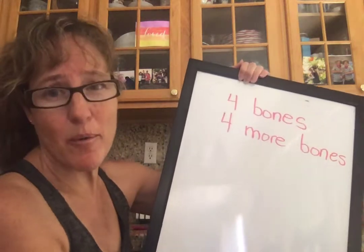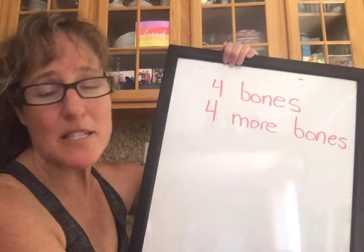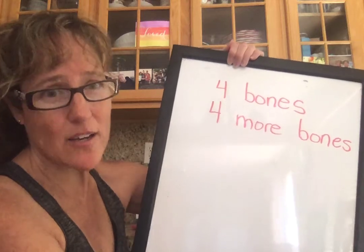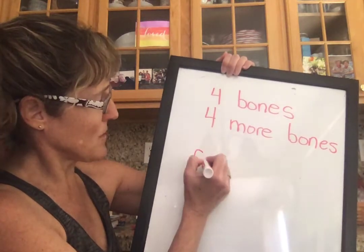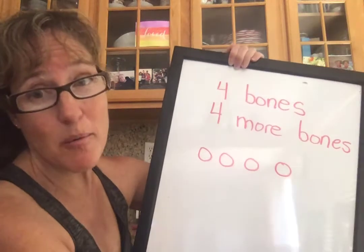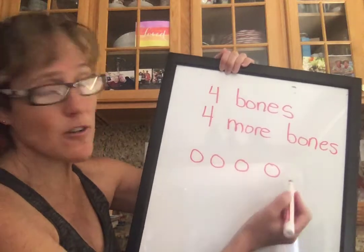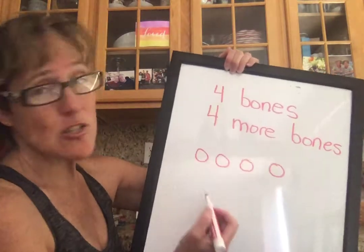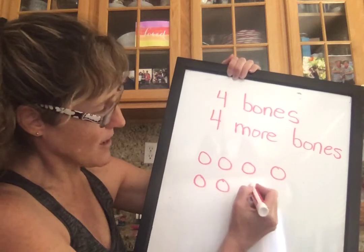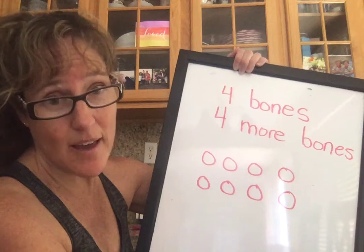Remember when we've made pictures in class, you don't want to spend a lot of time on your picture. We're just going to use circles for the bones. We're not going to try to draw a bone. And you want your picture to be organized. Remember that can help you with the math when you make your picture be organized. So there's the first 4 bones, and then Mr. O brought 4 more bones. So now I'm going to draw those 4 right underneath so that my picture is organized, okay?